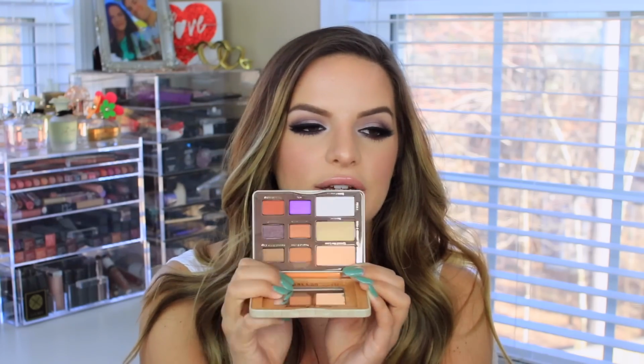Okay, so the next one is this Too Faced Peanut Butter palette, and I love it. So these are the colors right here. It does smell like peanut butter. You know Too Faced. They're so cute. They make everything smell delicious, and you just want to eat everything. But this is what the inside looks like. I will say one thing. The only thing I wish they had in here was a dark matte brown or matte black, something like that. There's a lot of shimmery shades.